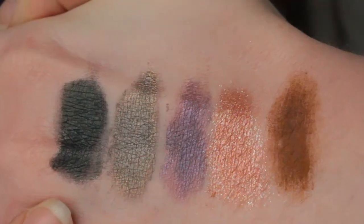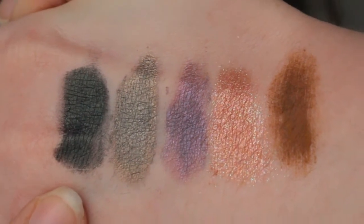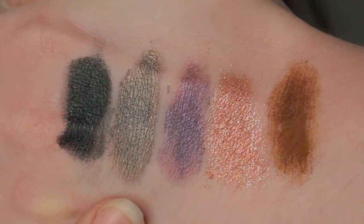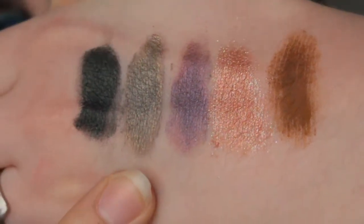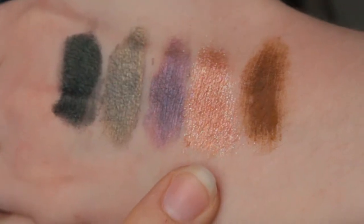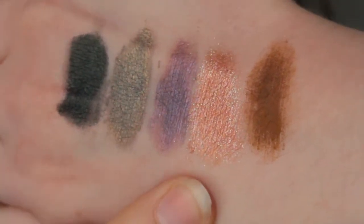I don't have any of the full sizes so I can't show you the artwork, but here are some of the swatches. This is After All This Time, obviously the Snape colour. This one is Too Old, Too Poor, Too Dangerous, the Lupin colour. This is the Tonks colour, Metamorph Magus. Wizard Wheezes, which is Fred and George.